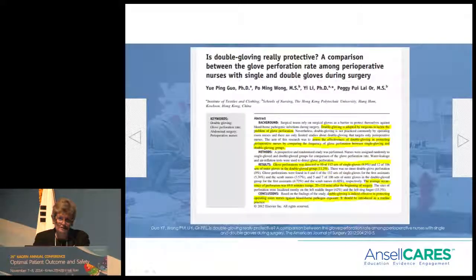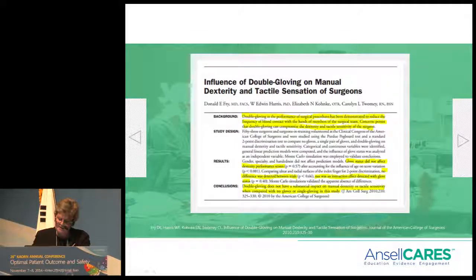So there's been further work done on this in Hong Kong from a group, and they concluded that double gloving is an effective way to protect operating room nurses against blood-borne pathogen exposure. It should be introduced as routine practice. And I know that that's been one of the recommendations that KAORN has been looking at, that AORN from the US actually makes. Again, there's been further studies on it, this time undertaken in the UK, and again the same type of conclusion. Double gloving, in this case they say, doesn't have any impact on manual dexterity or sensitivity.